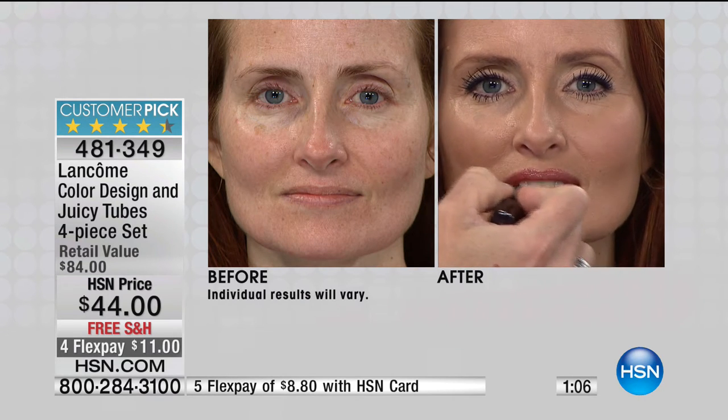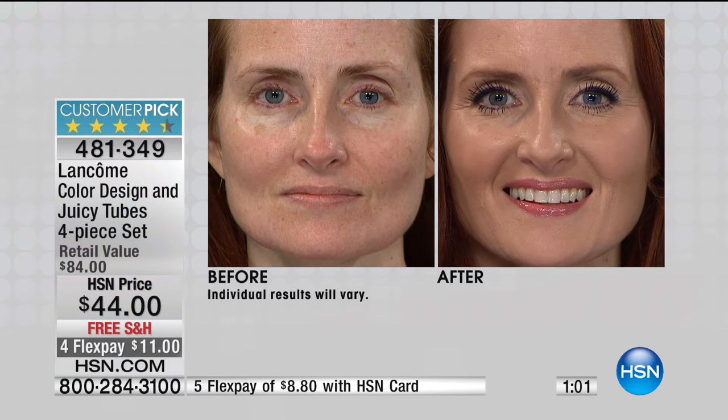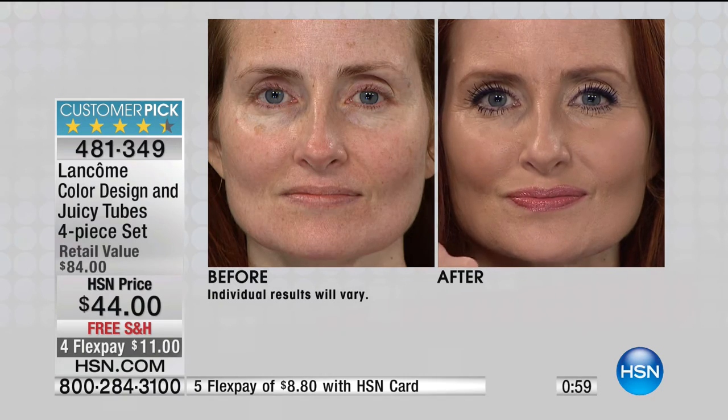The other thing that I love about this lipstick, it's true to color. When you put this on your lips, you get the perfect color out of the tube that you know you're gonna get. A lot of times you go to the store, you get your lipstick, you think it's one color, you put it on, and it's a completely different tone. This is true to color on your lips.